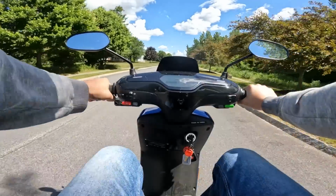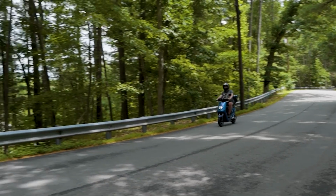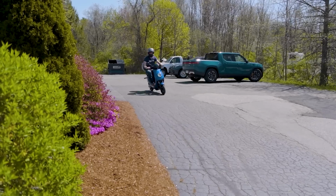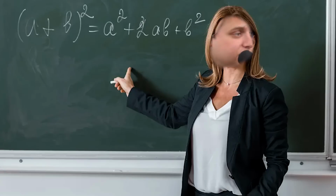And that should enable the MQI to easily make the average American's 20.5-mile commute to work, charge up, and then scoot back the 20.5 miles home, with plenty of range to stop off at the store or even pick up your friend. Now, you might be asking, if I'm willing to get a moped to save money, why not just get a gas-powered one? They're cheaper to buy, right? Well, let's do some math.